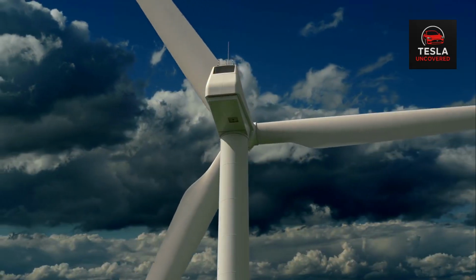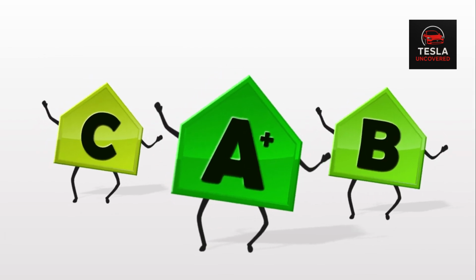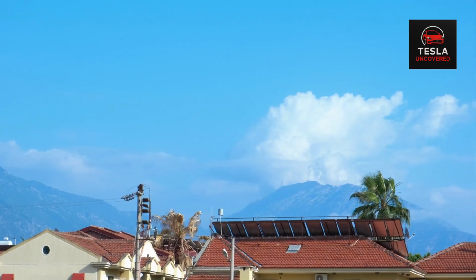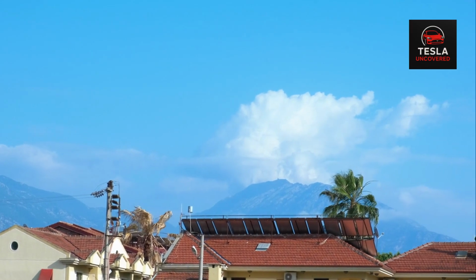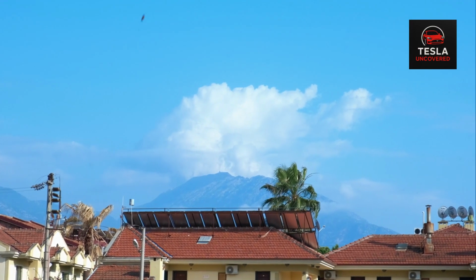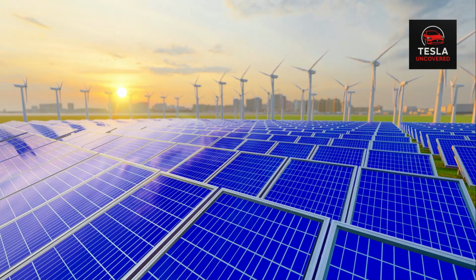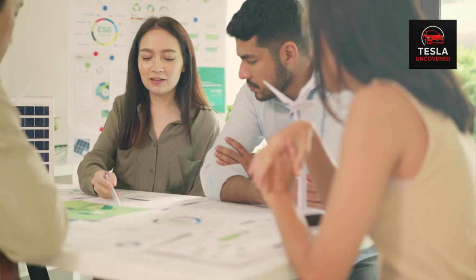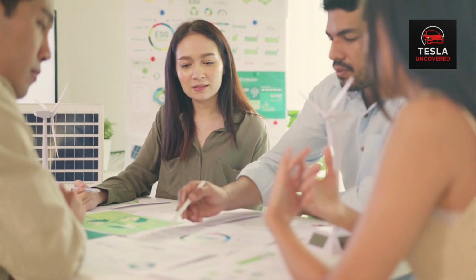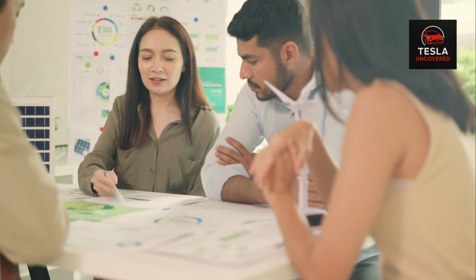Even more impressive is Tesla's commitment to sustainability in their factories. Gigafactories are built with energy efficiency in mind. Tesla uses solar rooftops, energy-efficient HVAC systems, and in some facilities, even closed-loop water systems that minimize waste. They aim to power these massive plants with 100% renewable energy. That's not just good PR. It's smart business in an era where ESG, environmental, social, and governance, metrics matter more than ever to investors.